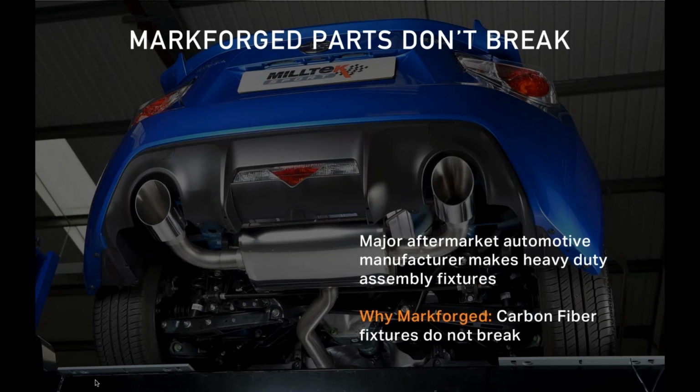There's a major aftermarket automotive manufacturer. They make these exhaust systems, which have these really long, unique geometries to fit underneath all the various cars. And they make these welded assembly fixtures to help fit check and build them together. This causes a lot of inefficiency in their process. They've got a bunch of fixtures that are just stored in racks.